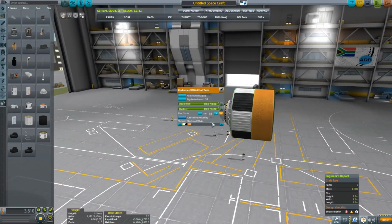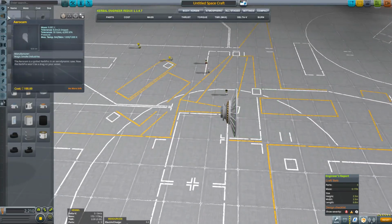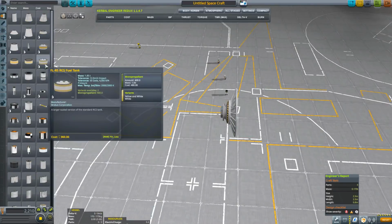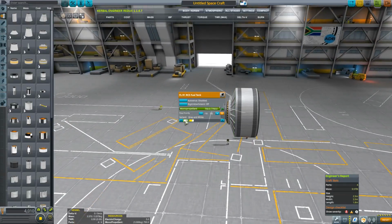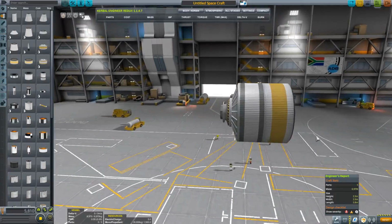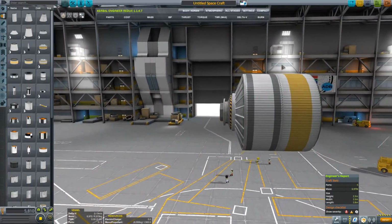What if we make the whole thing orange? No, that looks awful. What else is 2.5 meters? We saw previously the RCS fuel tank was the right diameter, that's why we used it. This is white and yellow. What if we use this and then just white and orange? That could work. This gives us 2.8 meters now.